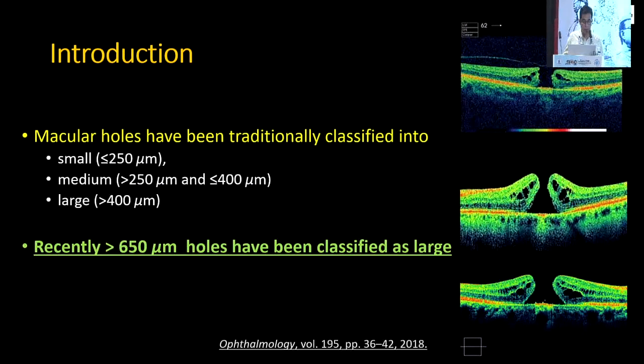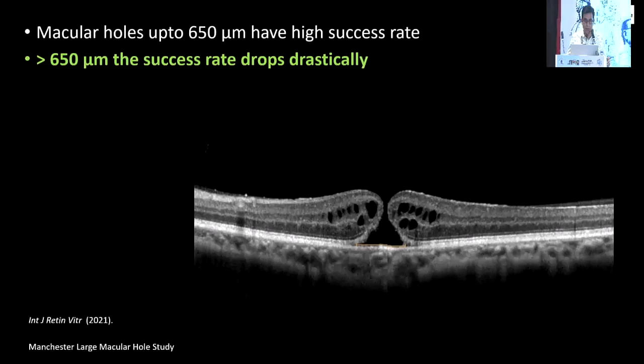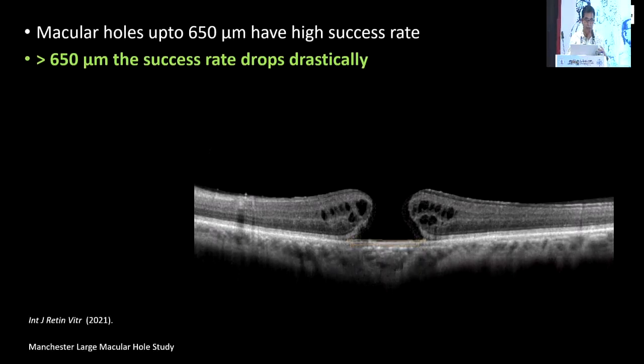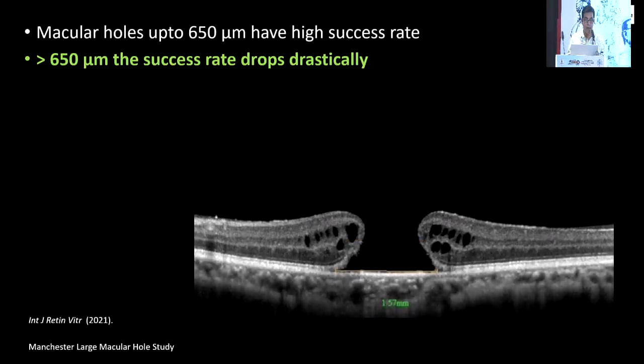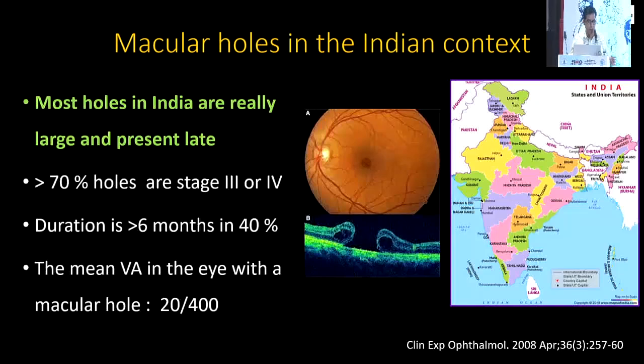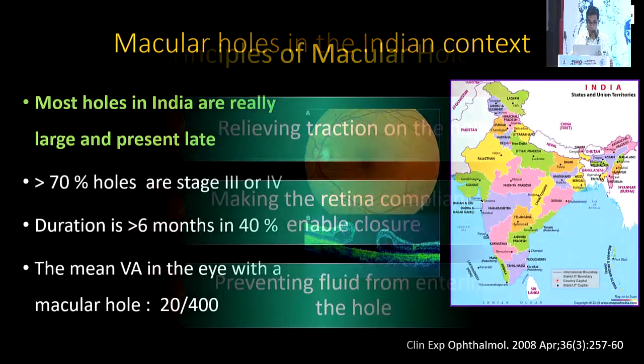As we all know, recently, moving away from the old classification of small, medium and large holes, holes that are larger than 650 microns have been classified as the really large ones. Primarily because if you have holes lesser than 650 microns base diameter, you have a high success rate. But when the base diameter becomes more than 650 microns, the success rate drops drastically. And if you look at the Indian context, most holes are large and they present late too.